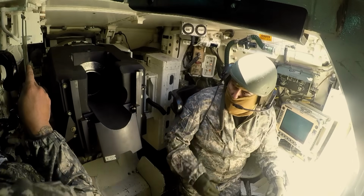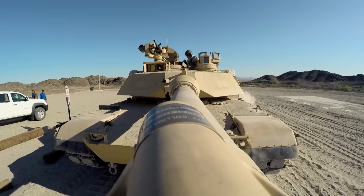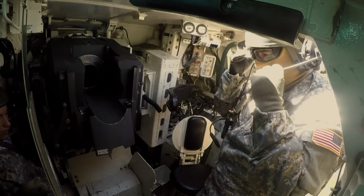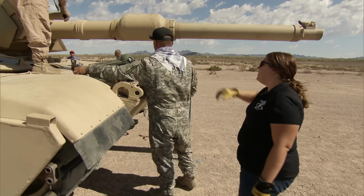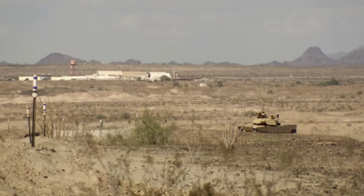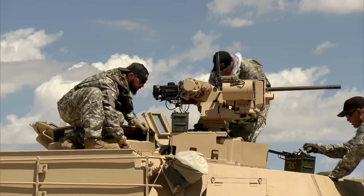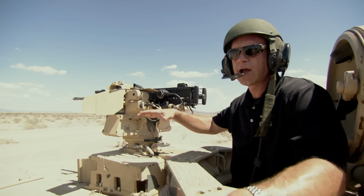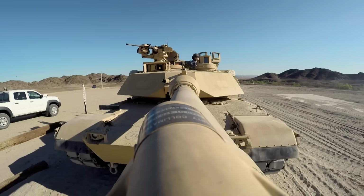I think we're ready. Yeah, we're good. There's only one way to put the engine through its paces. Engine firing up. By taking it for a test drive at the proving ground in Yuma, Arizona. All right, we're about to go out on course. Today, Test Chief Greg Dudar is taking the Abrams off-road. And we do testing out here, and we test on all the road surfaces. We're ready to roll.